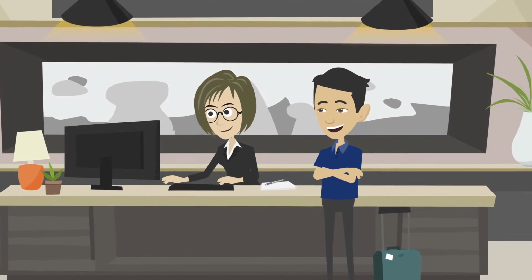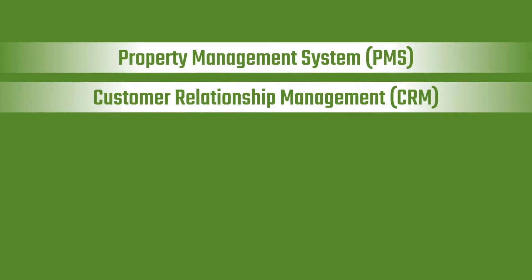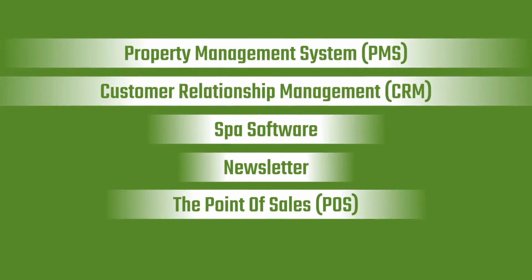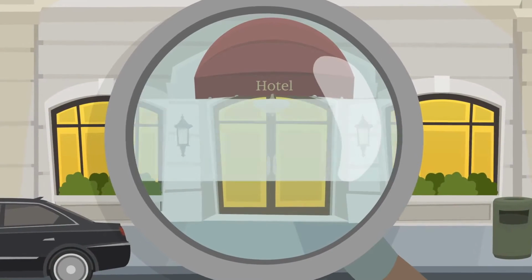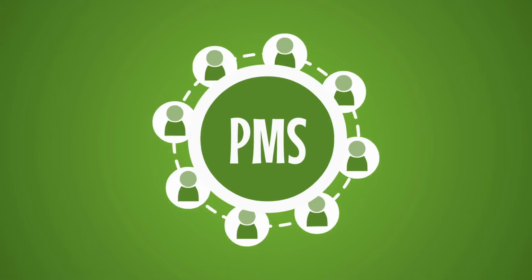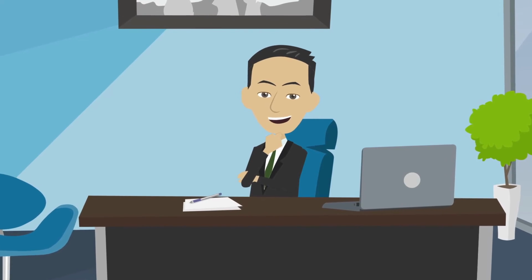Nowadays, hotels get data from various sources, i.e. property management system, customer relationship management, BOSS software, newsletter, the point of sales or Wi-Fi network. It results in multiple profiles for one single guest. On average, hotel groups have 2.3 profiles for each loyal guest in the PMS alone. Just imagine what this means for your business.